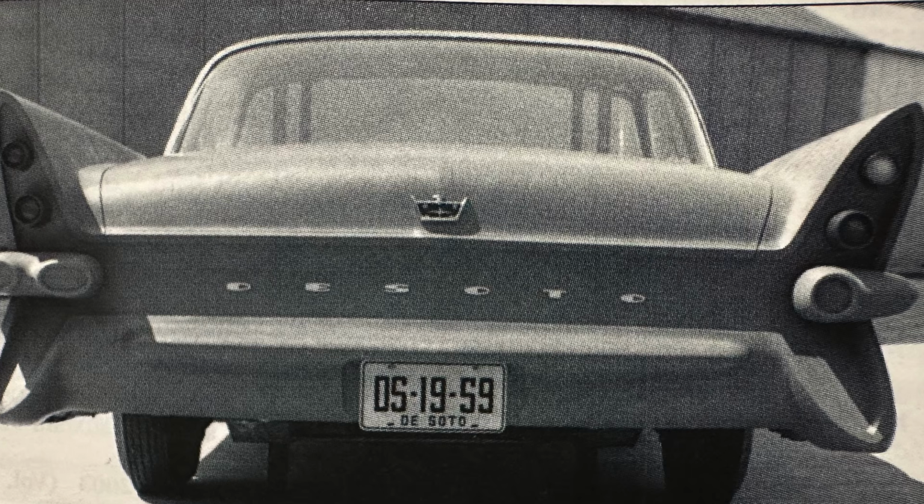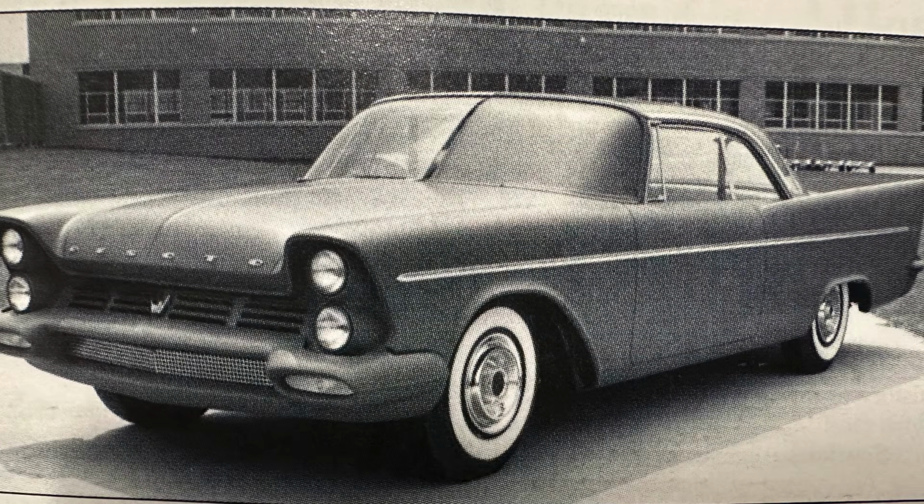go with it. You do have, I would say, some interesting features on this from a modeling perspective. You do have that nice sculpted out area, let's say, in the tail panel where it has that mid-century style lettering that says DeSoto. And let's take a look at this particular one.